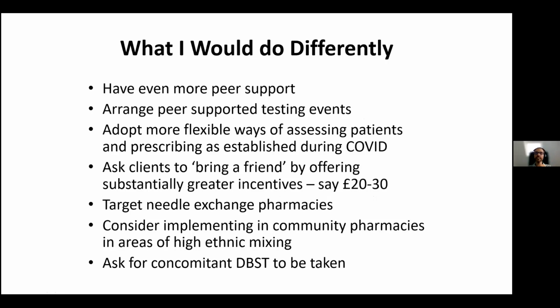I think we still in England, my personal opinion, and I'll be interested to see what people say, aren't good enough in treating injecting networks yet. We're not incentivizing people to bring their mates before we give treatment. And I'd argue you could say to people, right, you can get tested, but actually we'll give you even more of an incentive if you can bring a mate in as well. And I think that's where we need to perhaps work cleverer. I think we need to target needle exchange pharmacies, and I know that's some work that Mark and people at NHS England are looking into.